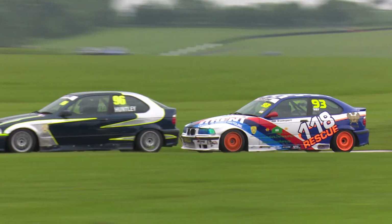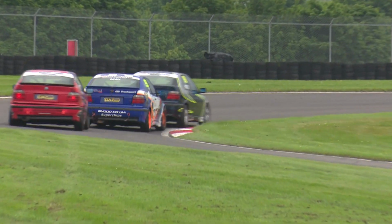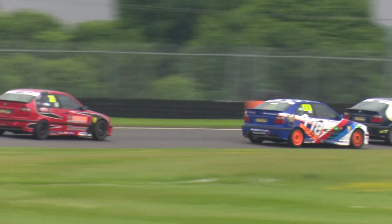Right-handed, there's almost been a contact there as David May been able to force the door open again on the inside into Chris Kerb. No, he hasn't. And McMillan, of course, is right there as well. They're running so close together. Doing really well not to make contact. David May looking up the inside towards the gooseneck. Has he been able to make this one stick?